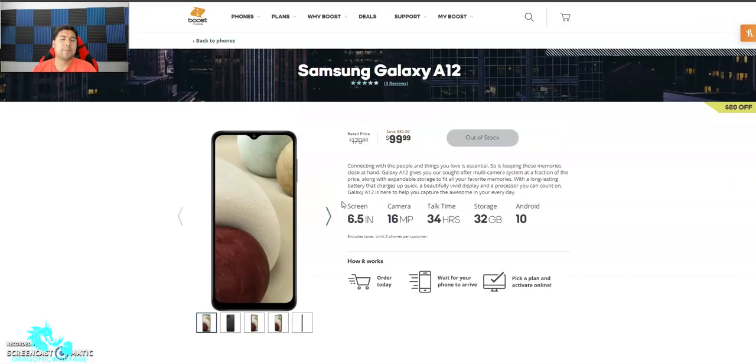So not too bad overall. I think for the price, it's not bad at all for $100. But if you want a better phone, save up or just spend an extra 50 or so bucks for the Moto G Stylus.